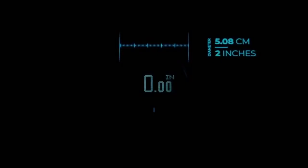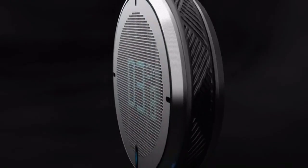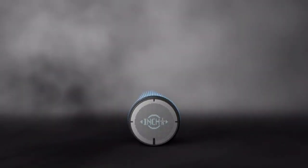We are introducing a new way to measure by removing the complexities of a traditional ruler. The Rollover is compact and simple to use. Just press and hold the button on the back and roll it across a surface. It creates and saves accurate measurements you can count on in the unit of your choice.